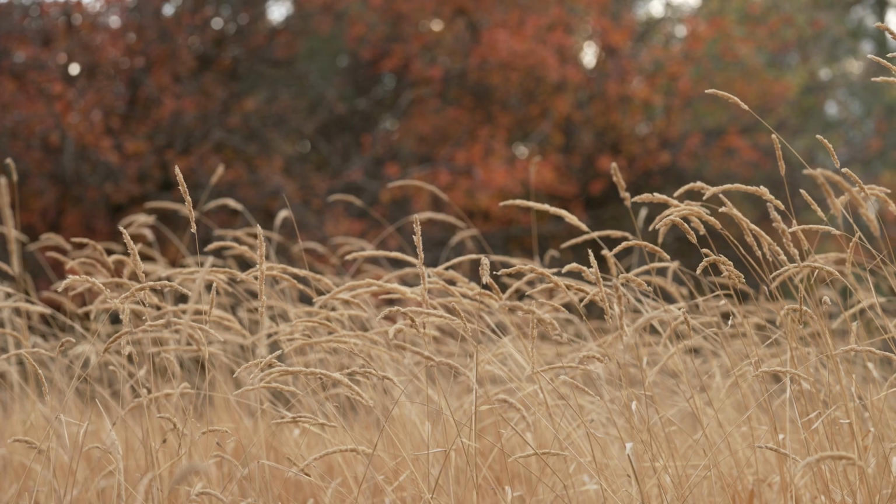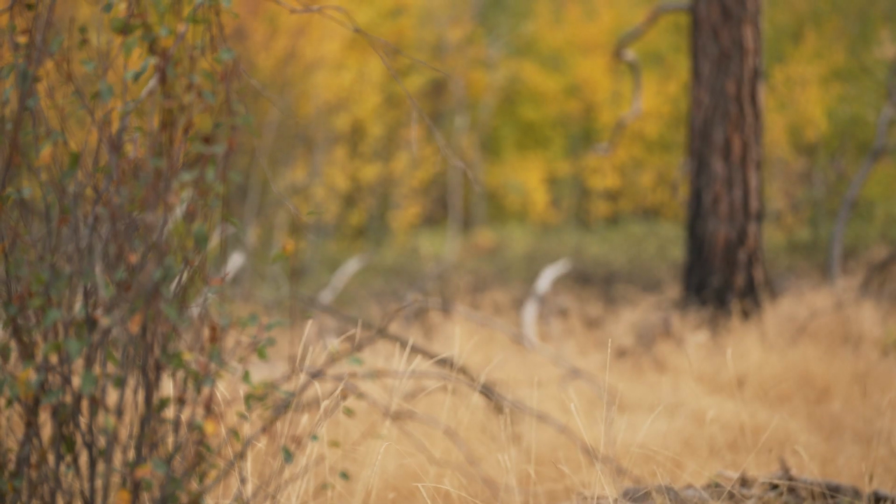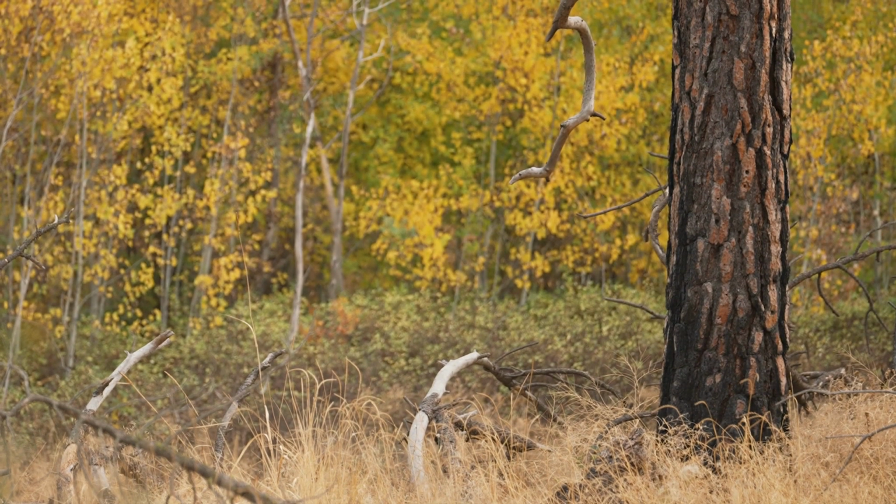It was from the beginning very obvious that this was a community need, that it would be loved and cherished by the recreation community, by wildlife too.